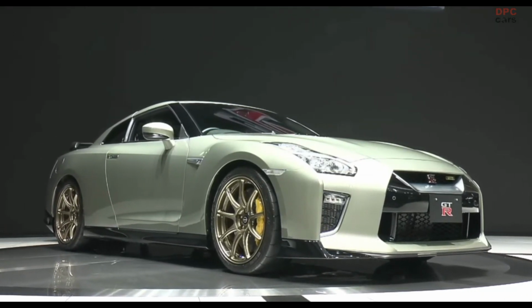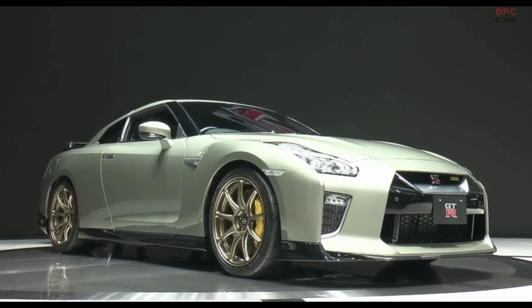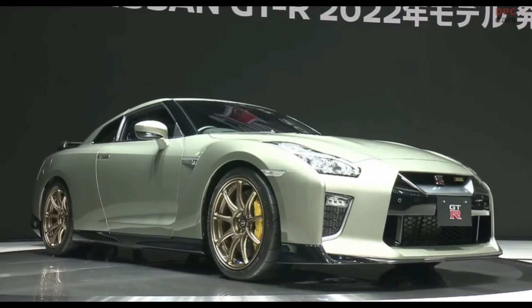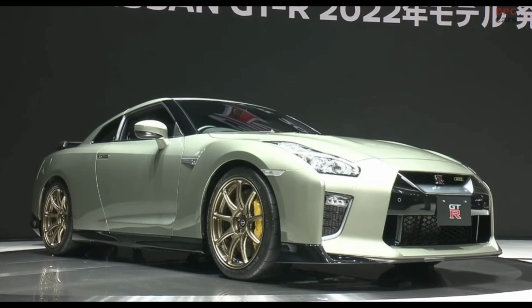The Nissan GT-R 2022 model is now unveiled. How do you like it? I would like to ask Tamura-san, the product planner for the car, to give us more details. Tamura-san, the floor is yours.